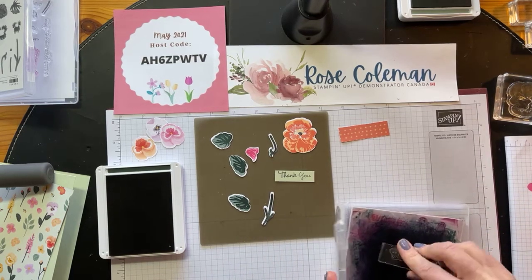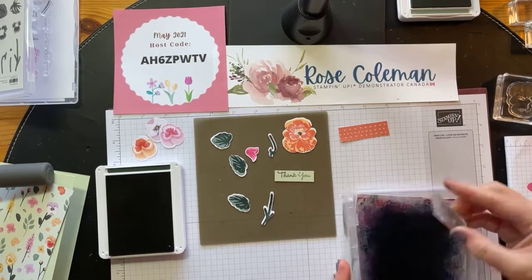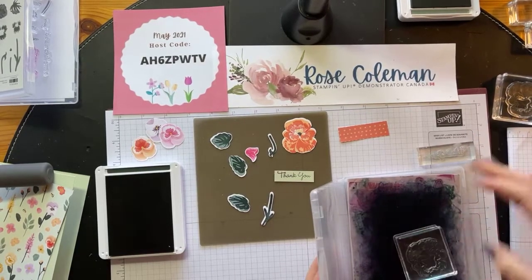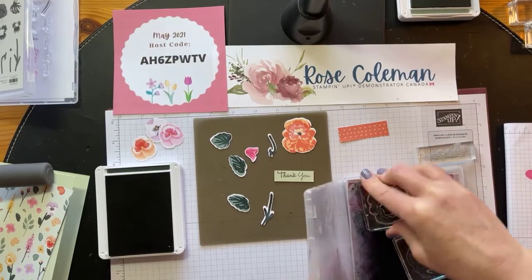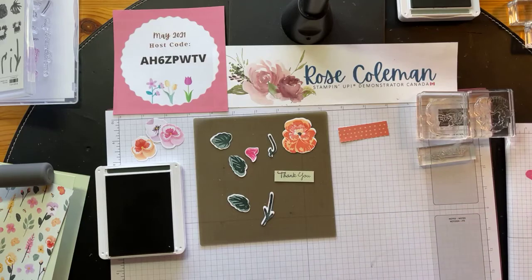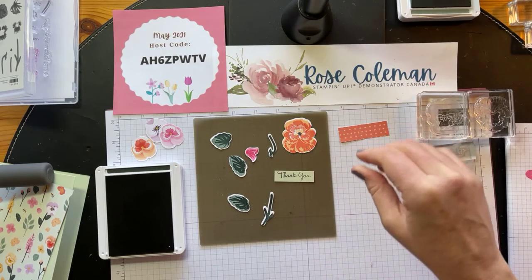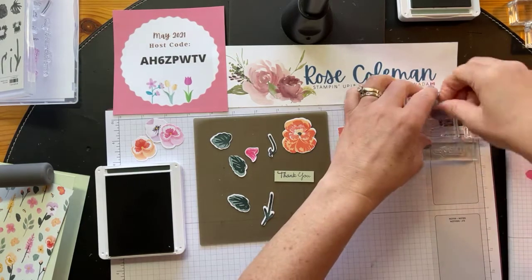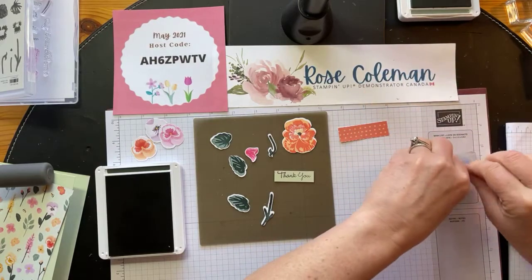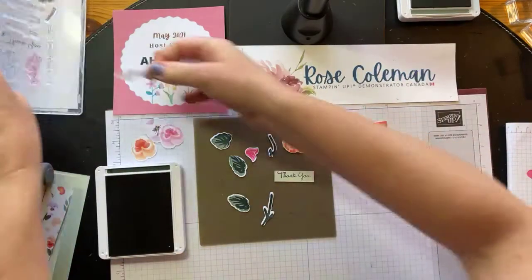Okay. Let's just clean this up and make some room on my desk here. Cleaning as you go does take a little bit of time, but then when you're done, it's nice to not have a huge mess, right? To stay on top of it. So I'm just going to peel these guys off, put them back onto my stamp set.